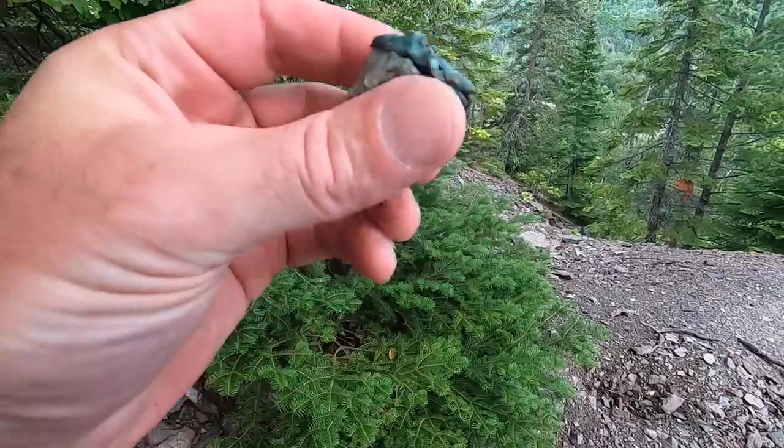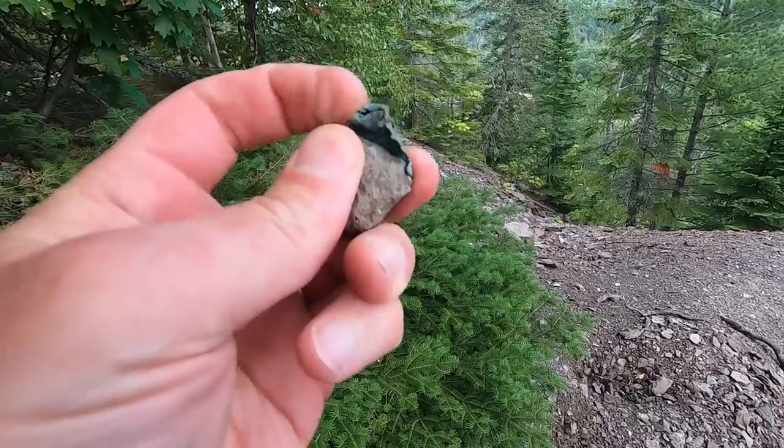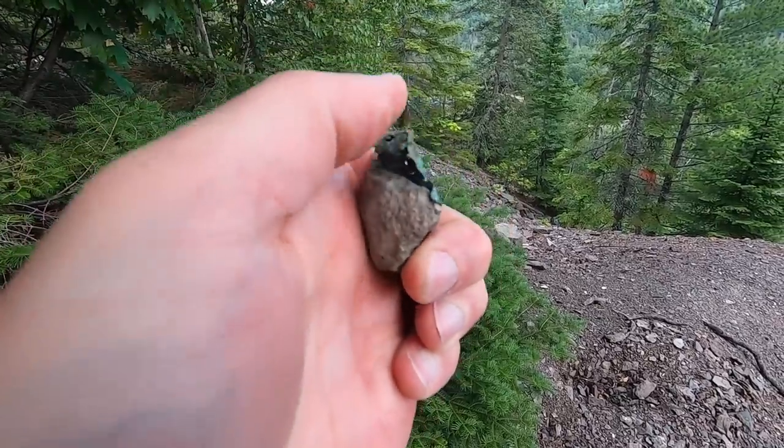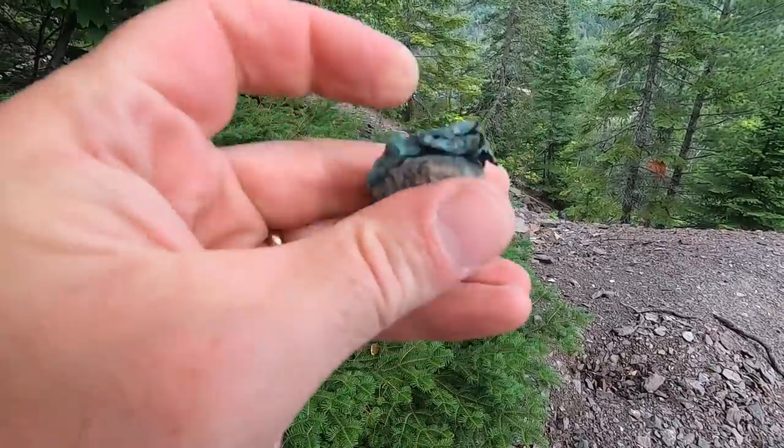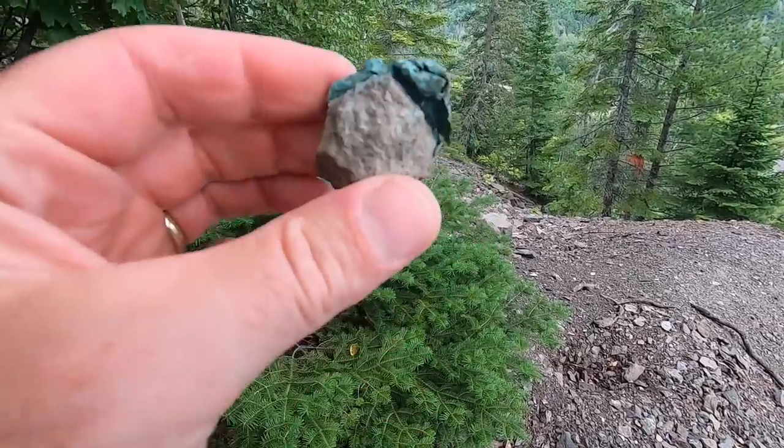I just dug this up, which I'm pretty sure is copper. Kind of bendy here. See it? And it's green. And I think it's copper. Yay!